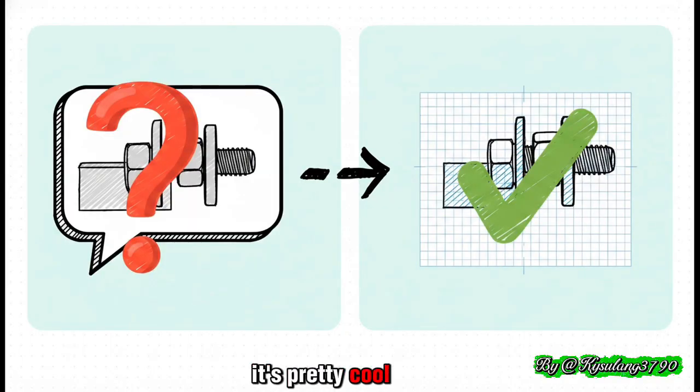It's pretty cool. A reviewer makes a comment, a really simple but important one. "Hey, you need to clearly show the correct way to install the nuts and washers." And the team's response is simple. "Noted." They go back, add detailed diagrams to the plan, and make sure there's absolutely no room for error. It's this constant back and forth that makes the plan so robust.